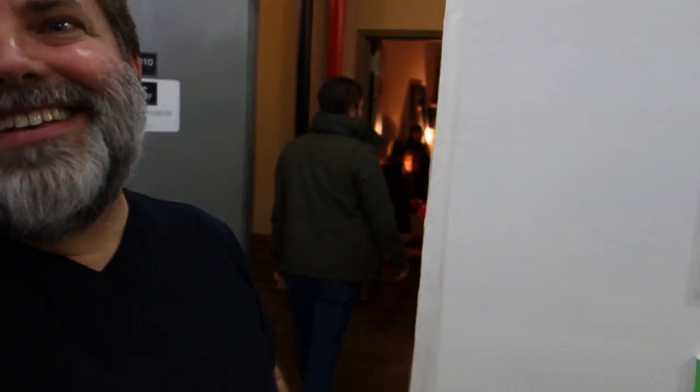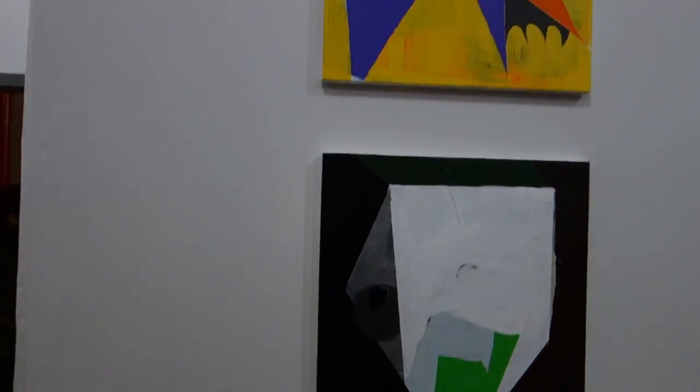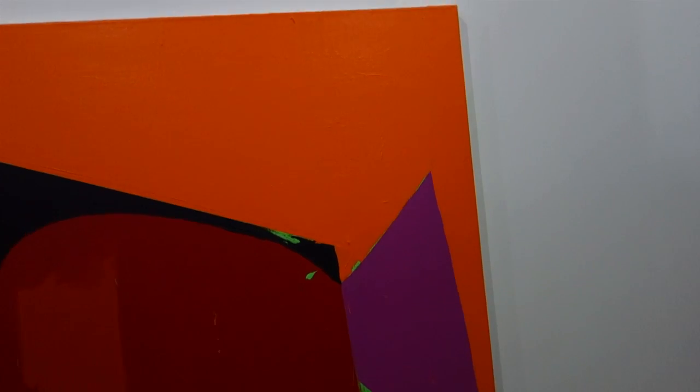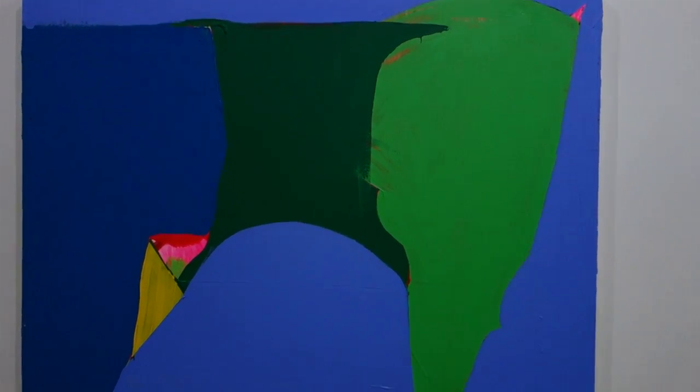Okay, so we've snagged one of the other artists here. This is Paul Benka, right? Benke. We'll sweep over some of these. These are a little smaller. Tell us a little bit about the paintings. Is this oil? No, it's acrylic. I made these three when I did the residency at Golden Paint.